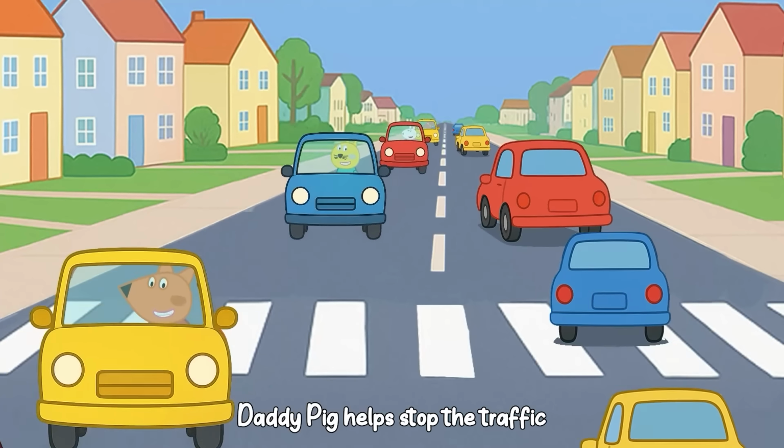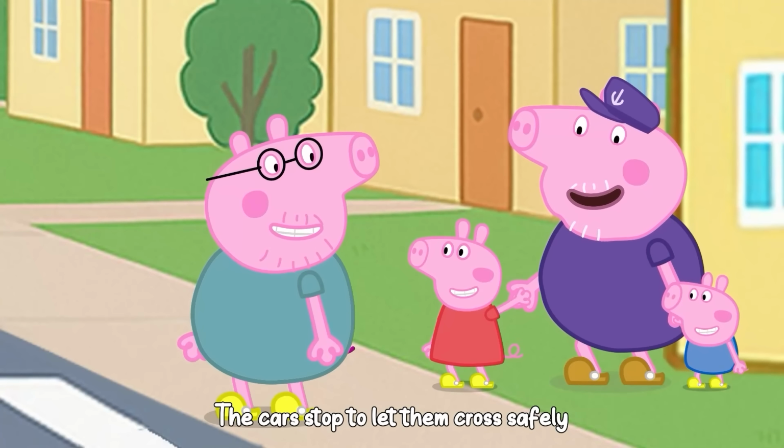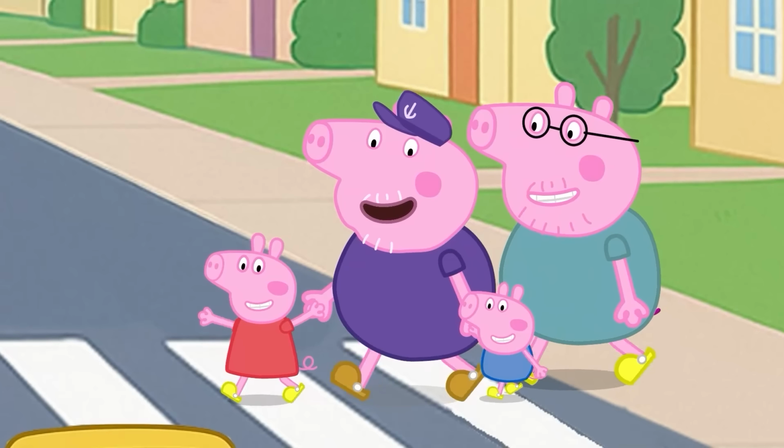Daddy Pig helps stop the traffic. The cars stop to let them cross safely. Peppa and George walk slowly with the little old man.